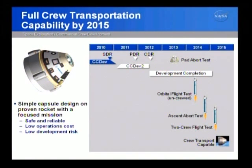There are 4 test flights that are part of our program. A pad abort test is scheduled in 2013 to test out the abort system, just launching from the ground. And then 3 flights that will use rockets. One will be an orbital flight test that will put the spacecraft into orbit. It'll operate for a couple of days in orbit uncrewed and then re-enter. An ascent abort test will test the abort system at maximum dynamic pressure, max Q. That's the stressing case for the abort system. And then finally a 2-crew flight test that will happen in early '15, and then we'll be ready for operational readiness later in '15. So those test flights are part of our schedule going forward.